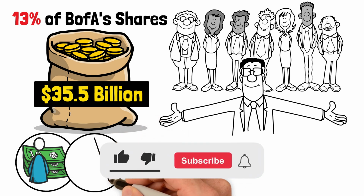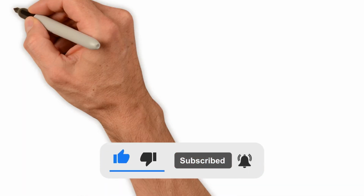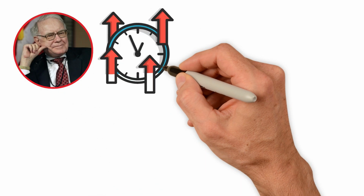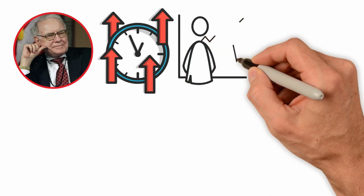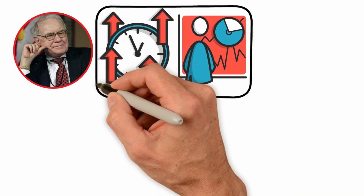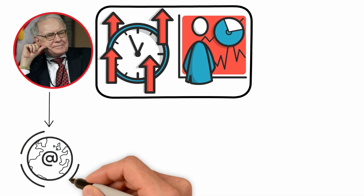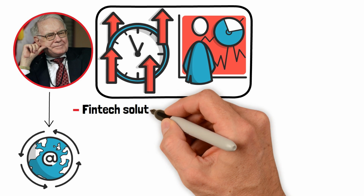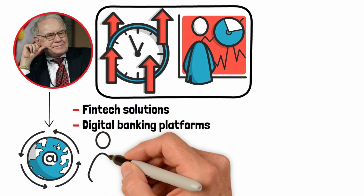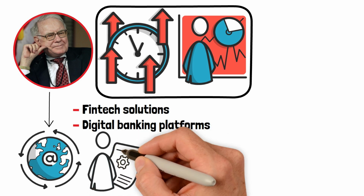With a history of surviving financial crises, the bank is proud of its fortitude. Buffett's value investment approach, which prioritizes long-term holding periods and businesses with the ability to withstand market swings, is ideally aligned with this stability. And Berkshire Hathaway finds Bank of America's dedication to technology innovation another appealing attribute. Bank of America's investments in fintech solutions and digital banking platforms position it to remain competitive in the changing financial sector, which is experiencing a digital transformation.